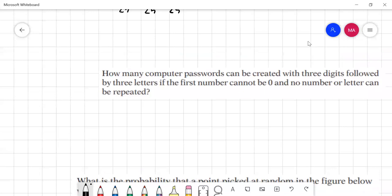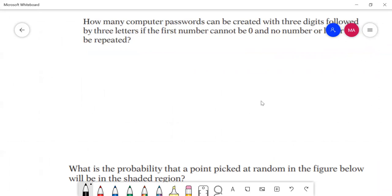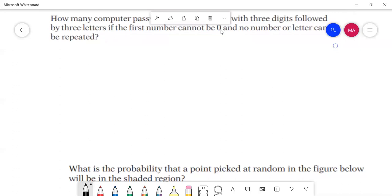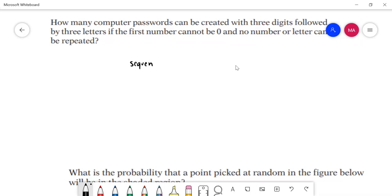This is a good one. How many computer passwords can be created with three digits followed by three letters if the first number cannot be zero and no number or letter can be repeated? Okay. So we're dealing with a sequence of events here. And I don't know if you guys remember, but with a sequence of events, we are multiplying. And this isn't even asking for the probability of something. This is just asking how many. So we're still multiplying, but it's not going to look like a fraction. So if you're trying to wrap your head around this, let's start by drawing a picture, thinking about it visually.